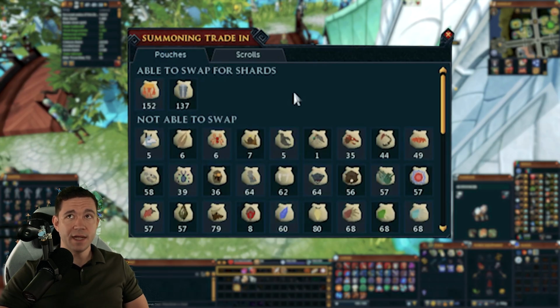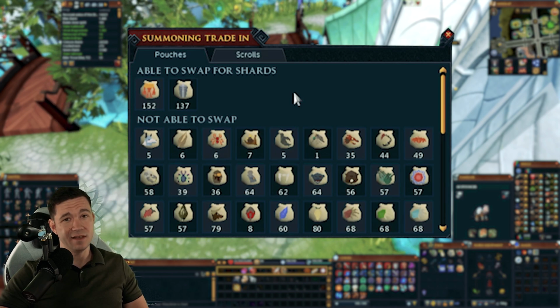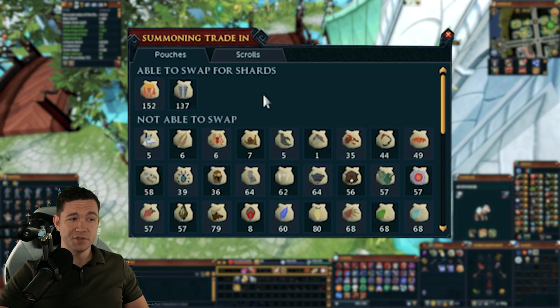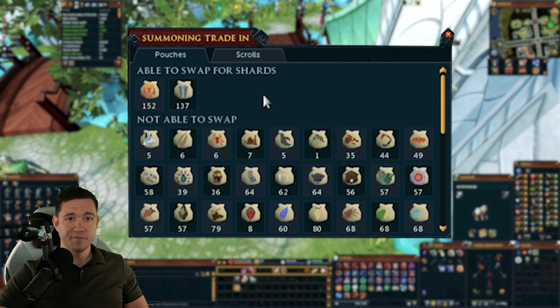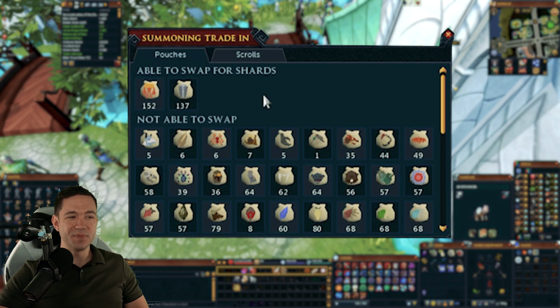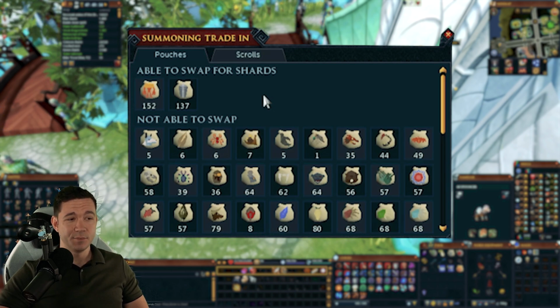Now, I'm not able to do the high alchemy trick, which is pretty much guaranteeing me profit in the alchemy machine, but I can always do this. And you can still make some profit too. Like, let's say, for example, you bought Pack Yak pouches for 4,000 and you're like, man, I just cannot sell them for more than 4,000, which I don't think would ever happen. But if it did, you could come in here and make 50 gold profit each, no taxes, pretty great.